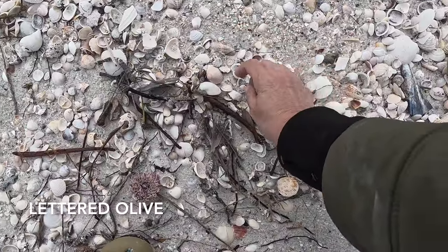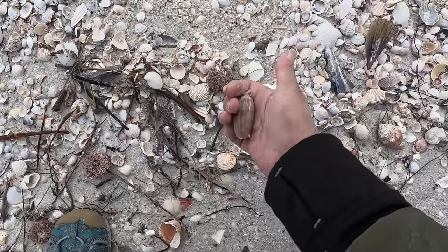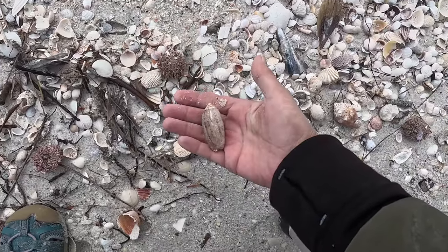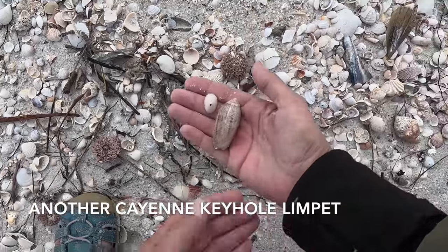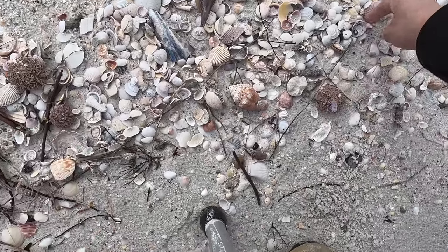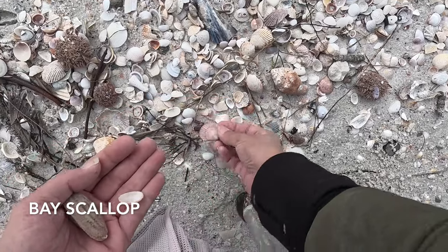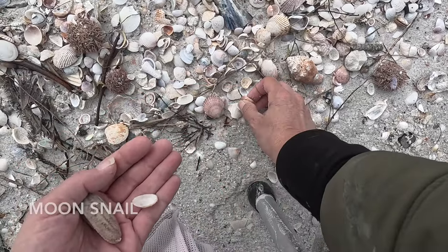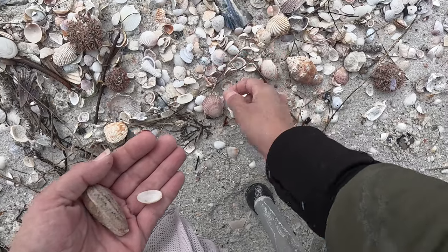What have we got here? Look at that. Look at that gorgeous olive. Man. And a limpet right here in front of me. Hello, lucky limpet. There's a nice scallop there. Look at the colors on that. Oh, look at that moon. Hey, you're adorable.